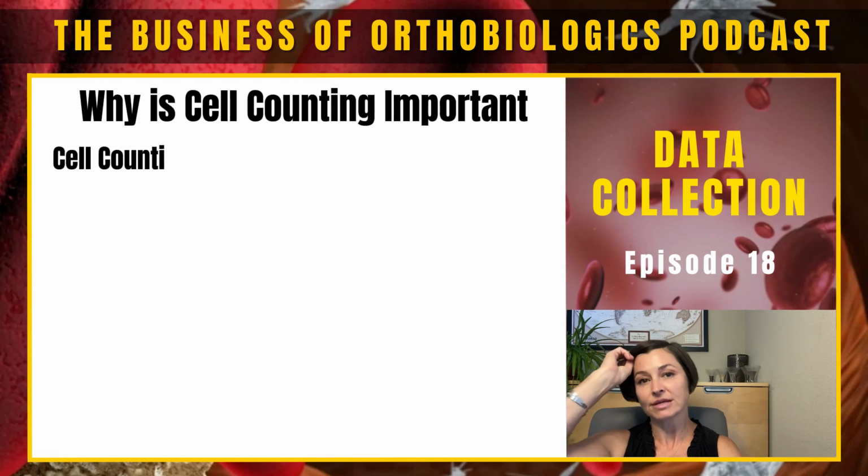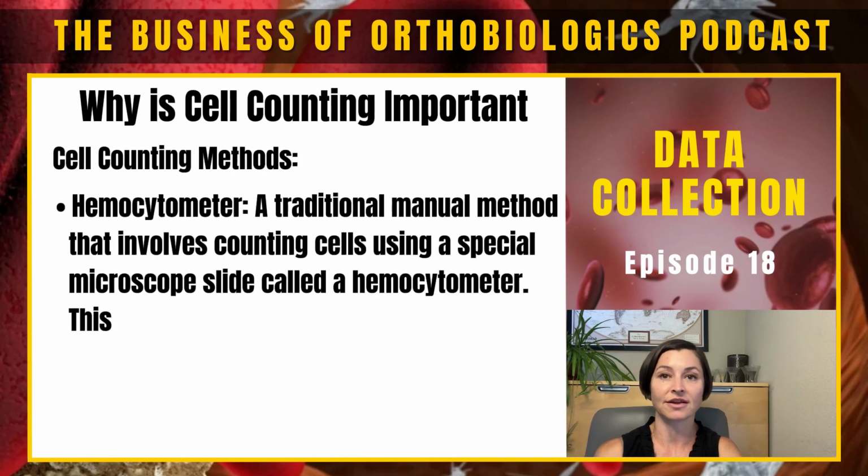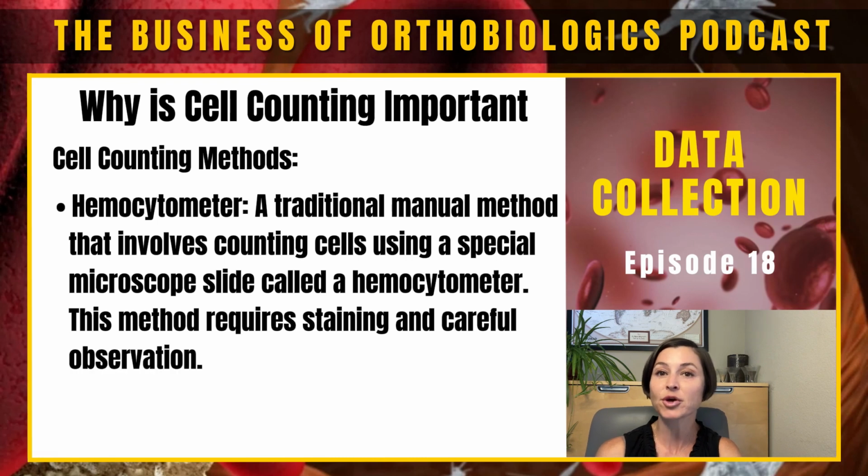So, cell counting methods. Hemocytometer. This is a traditional manual method that includes counting cells using a special microscope slide called a hemocytometer. This method requires staining and careful observation, as well as a microscope.